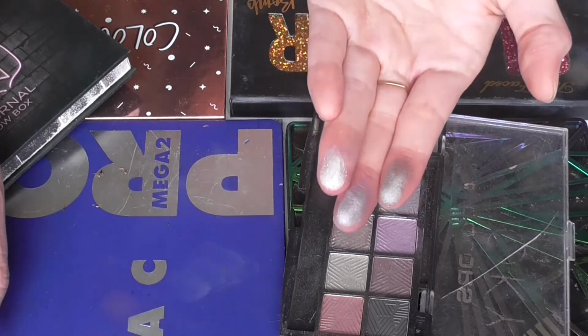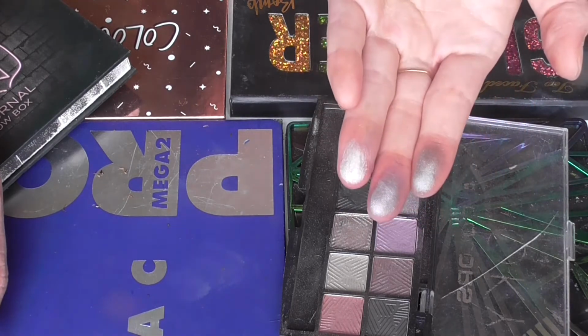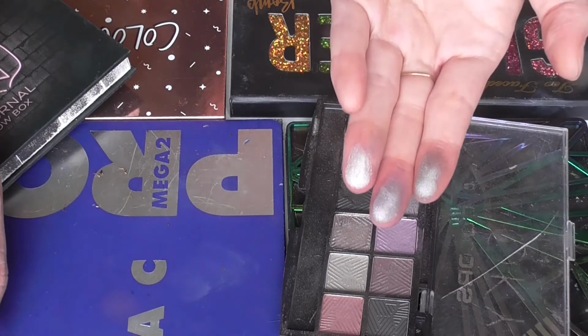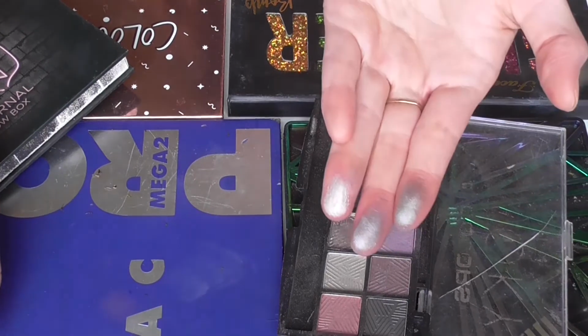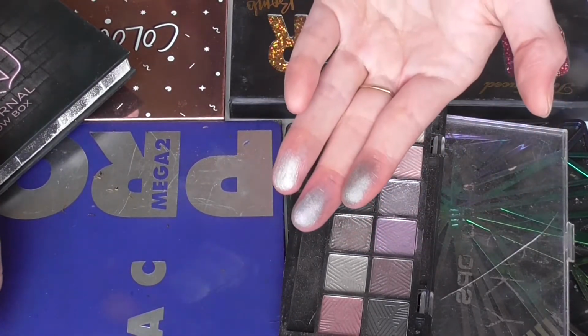I don't know, for $1, because you get these at the Dollar Tree. For $1, these are pretty nice eyeshadows, for real. So what I would prefer is if they sold some of these shades as singles. That I could get behind.